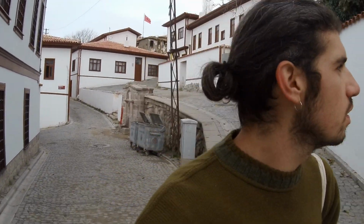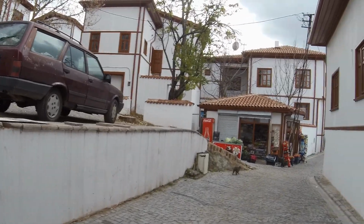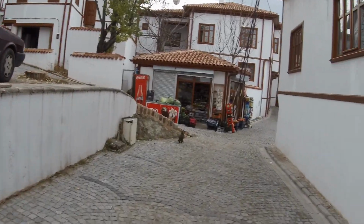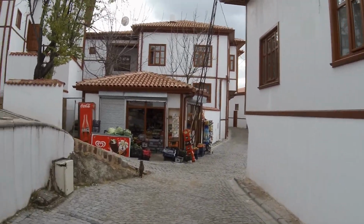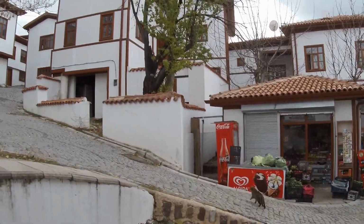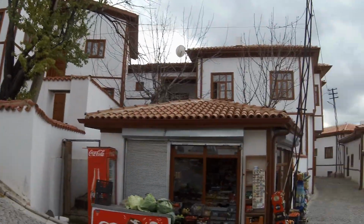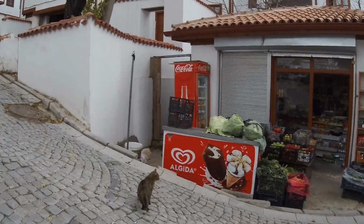Alright guys, a quick update. I'm still walking towards the castle. Google Maps is saying that it's 5 more minutes still, but I wanted to still show you this area adjacent to the castle. It looks very traditional. Look at the houses, the white houses. Let me just check 1 second.